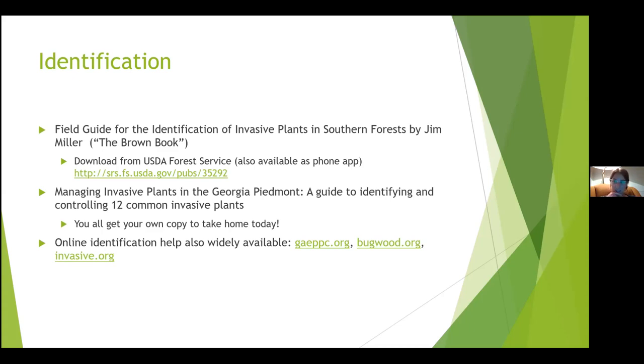NGICP has also released its own guide, which is specific to the Georgia Piedmont and the 12 plants that I mentioned before, the dirty dozen. This presentation says you get your own copy to take home today, which may not be necessarily true, but you can go to our website and download a copy. If anybody is interested, I have lots of hard copies on hand and can leave them on the front porch of the land trust to pick up, or give them to Laura to distribute. Please let me know. You can find that on the Athens Land Trust website.